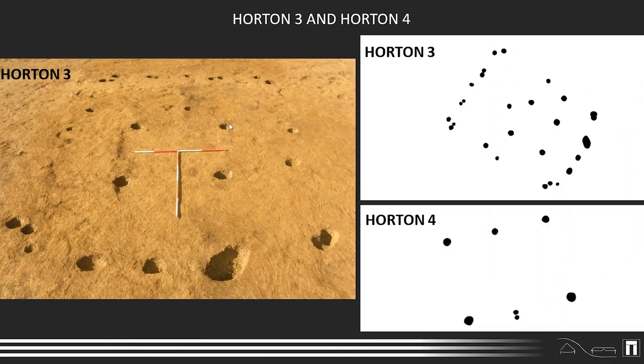Horton 3 and Horton 4 are less artifactually interesting, if that's to be polite about them. Horton 3, on the left here, featured four deep post holes in the center, and in plan is near identical to one of the Lismore Fields houses located in Derbyshire. It's quite remarkable how similar the houses are, and brings up questions of trade and contact and things like that.